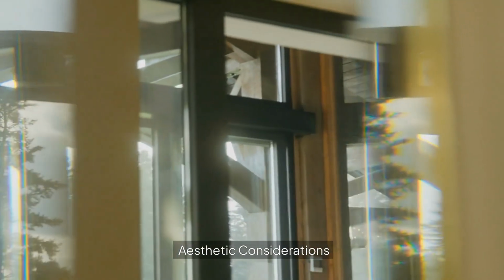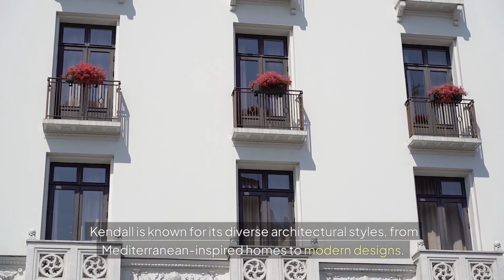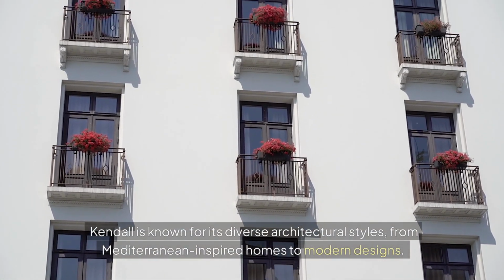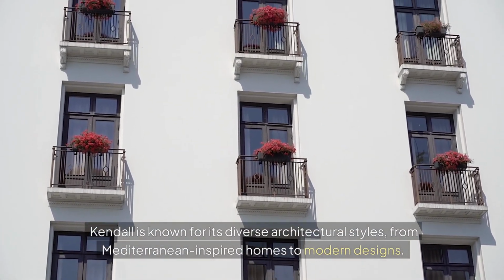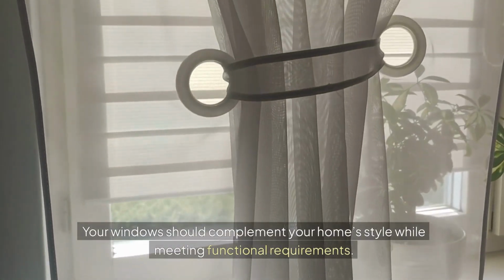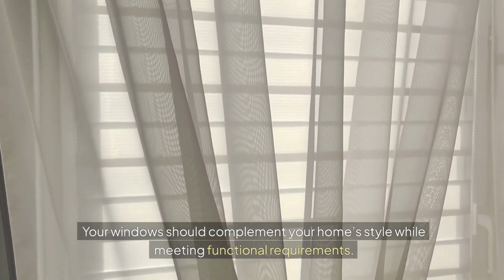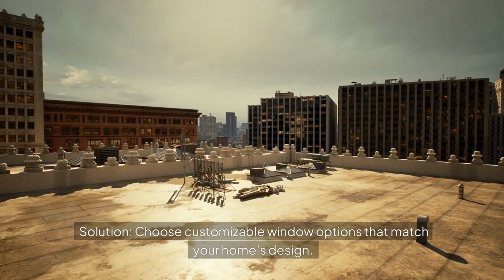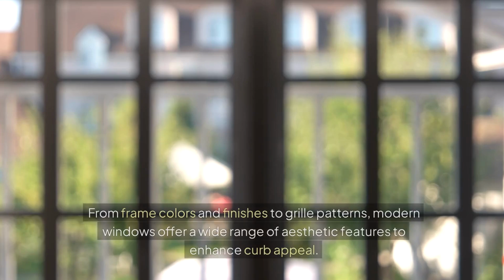Aesthetic considerations. Kendall is known for its diverse architectural styles, from Mediterranean-inspired homes to modern designs. Your windows should complement your home's style while meeting functional requirements. Solution: choose customizable window options that match your home's design. From frame colors and finishes to grille patterns, modern windows offer a wide range of aesthetic features to enhance curb appeal.